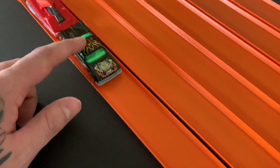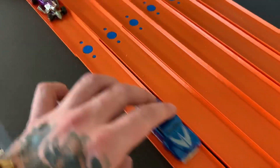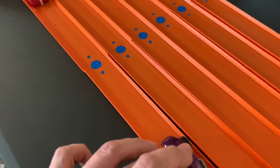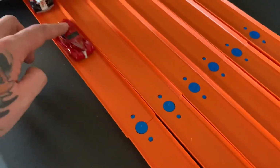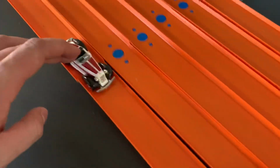Now lastly, you have the Impala. You have Shadow Jet 2, Tail Dragger, Quarter Mile Coupe, he may be a good one. And then you have Swoop Coupe. And lastly, you have the Auburn.